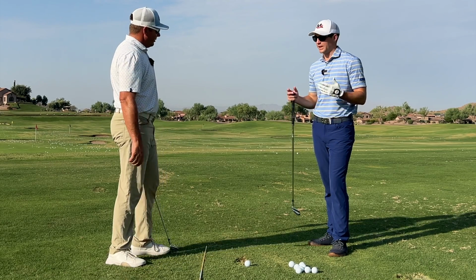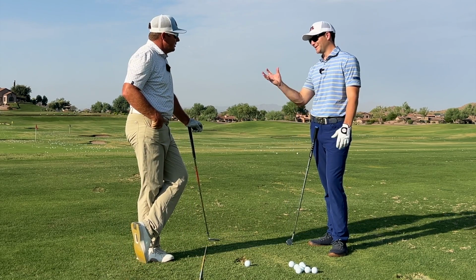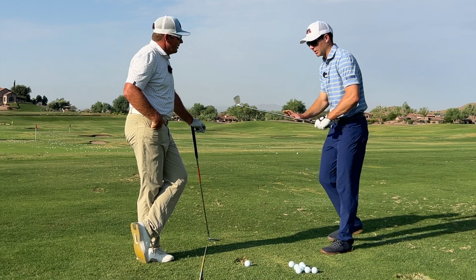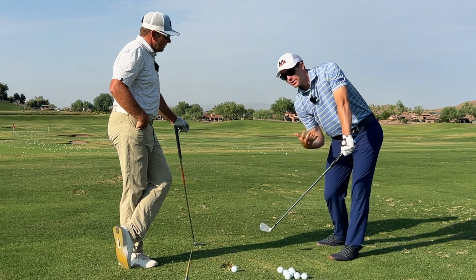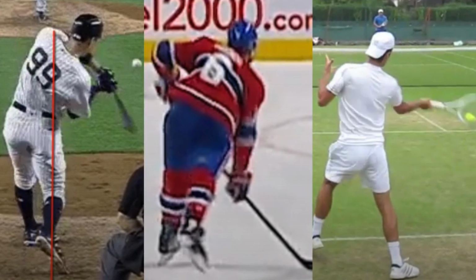And if you look at the fastest players, or say world long drive hitters, that chest is getting open. Yes. And just across other sports, if you think of a baseball hitter, that chest is getting open. You think of a hockey player hitting a slap shot, that chest is getting open, right? Tennis, same thing, the chest is getting open.